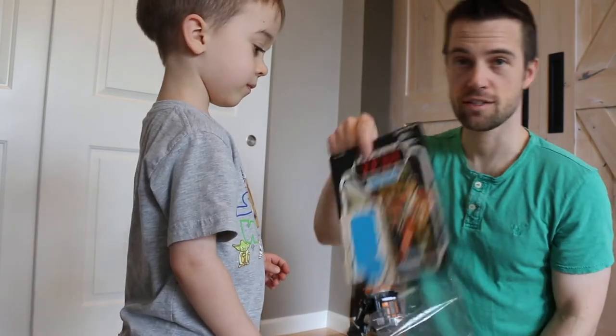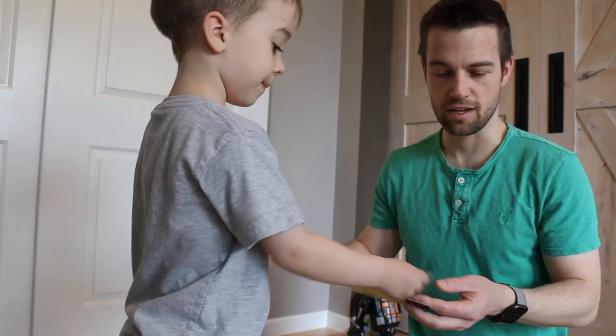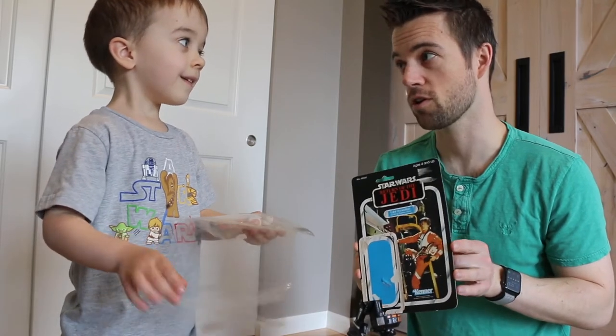Luke Skywalker, he's obviously already opened. This was a toy I got when I was a kid. He is unopened. This thing is worth, guess how much? Do you know how much it's worth unopened?